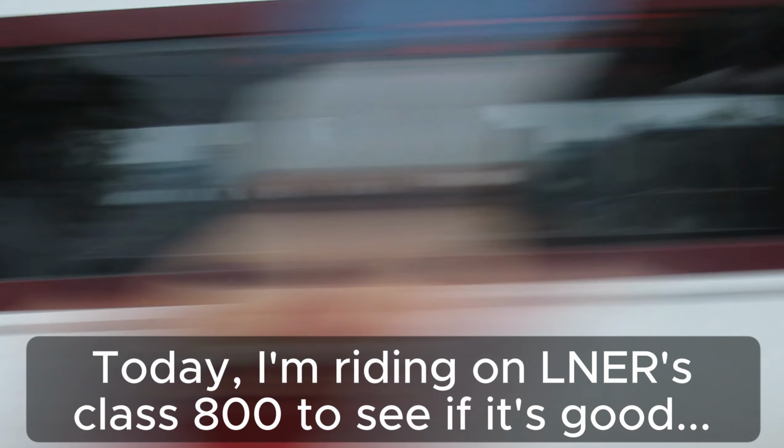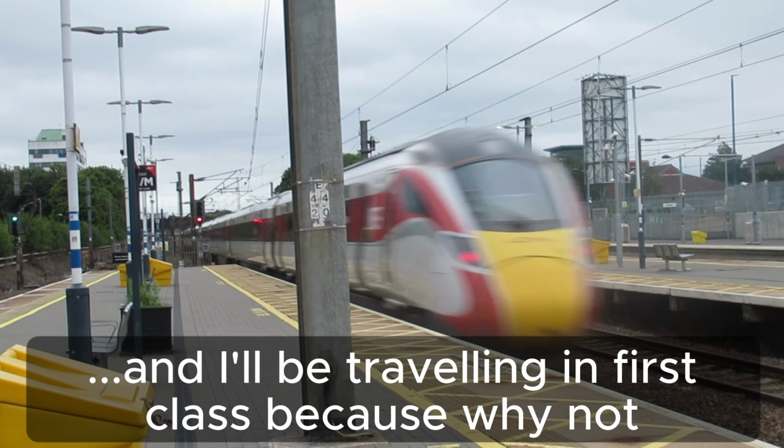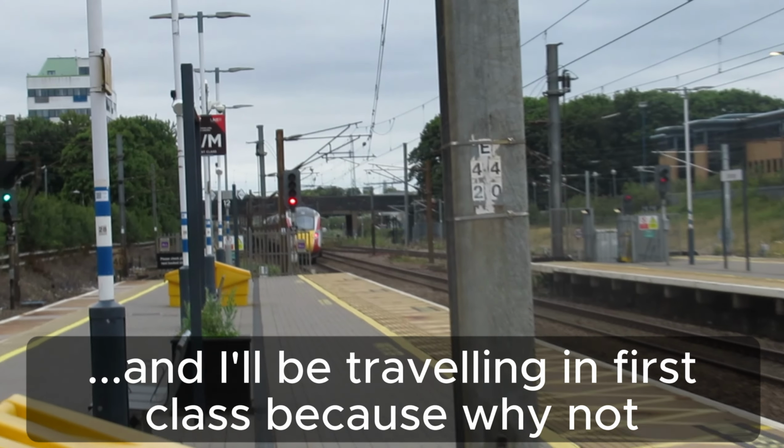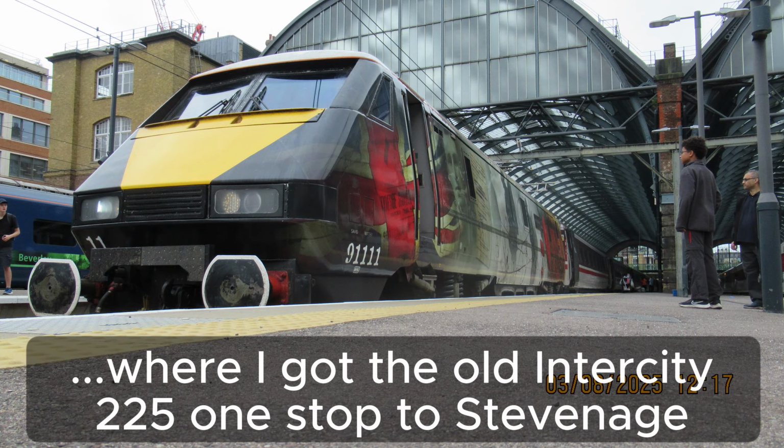Today, I'm riding on LNER's Class 800 to see if it's any good, and I'll be traveling in first class because why not? I started my journey about 2 hours ago at London King's Cross, where I got the old Intercity 225 to Stevenage.